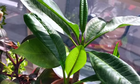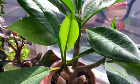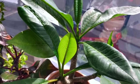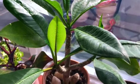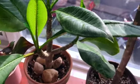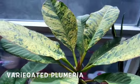So I'm pretty sure they just flew away everywhere. So this is the plant that had thrips. So be careful when you buy new plants. Make sure you check all your plants and treat it before you put it together with the other plants. My experience. And this one is my beautiful variegated Plumeria.